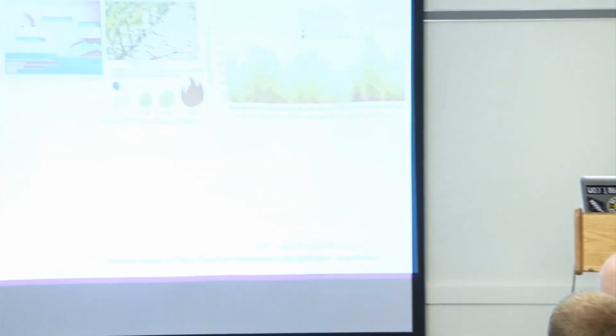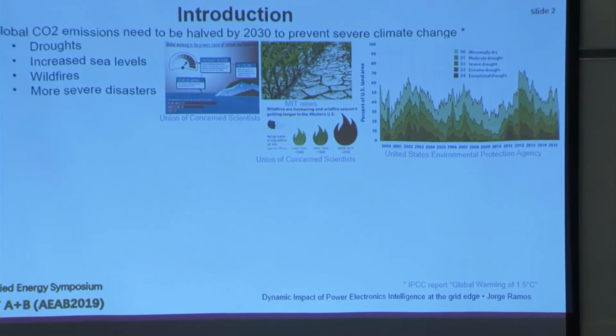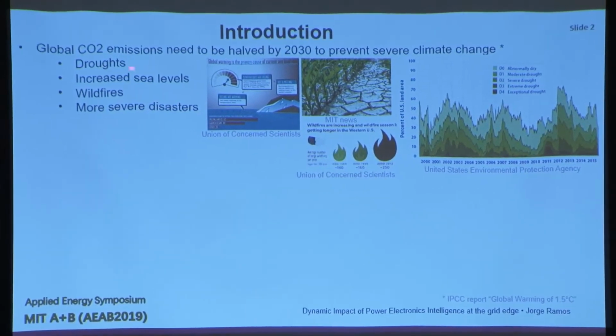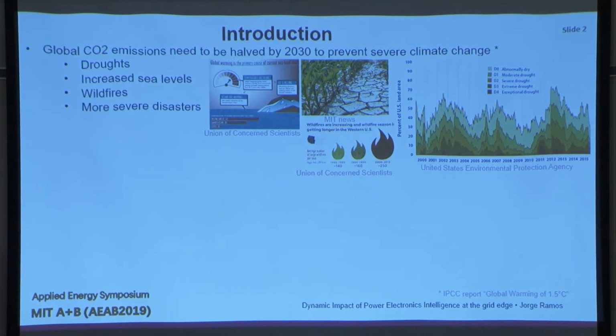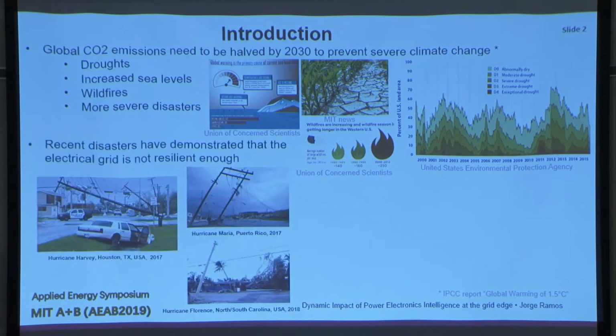According to the IPCC, global CO2 emissions need to be halved by 2030 to prevent severe climate change. Otherwise, disasters such as droughts, increased sea levels, and wildfires will increase in severity. On the other hand, recent disasters around the world, like Hurricane Harvey in Houston and Hurricane Maria in Puerto Rico, have demonstrated that the grid is not resilient enough.